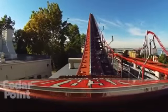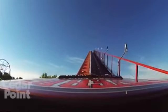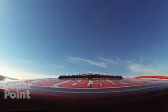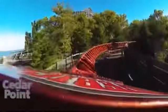Next, we have Maverick, an Intamin Blitz coaster with a drop of 95 degrees. We're going to take a ride on Maverick. Here you go down this 100-foot 95-degree drop and straight into a turn. This ride is very whippy, and the S-turns are very whippy and have strong forces, and then into a nice airtime hill, and then you make a nice turn into a horseshoe roll.